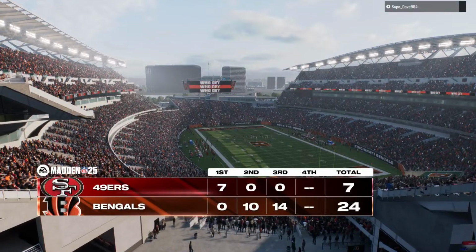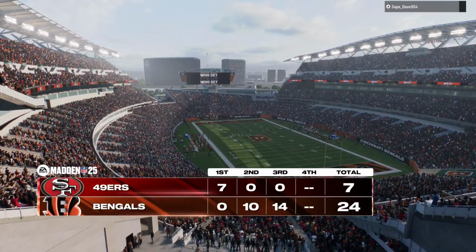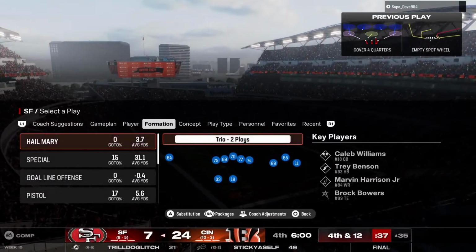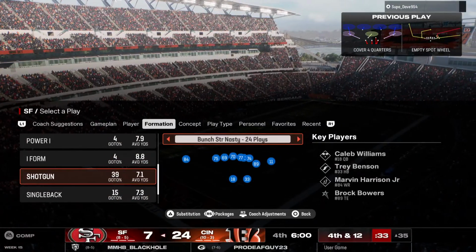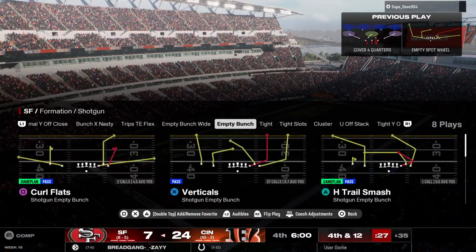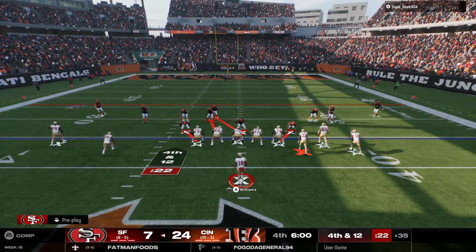Three quarters in the books from this one. It's not quite over yet, but it'd take a pretty miraculous comeback. We've got a 3-score game as we get set to start the 4th quarter. Facing a 4th and 12, but this offense is undeterred.